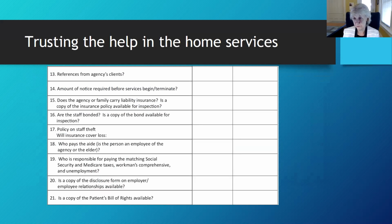So that brings us to the next big issue, which is how do I make sure that I am doing my due diligence? How do I know that I can trust the help that is coming into my home? And this I find is always very, very challenging, because even though we can do all of our due diligence, which I will go through here in a moment, there still are opportunities for people to feel very, very vulnerable.